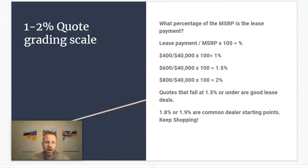So, on the same car, a $600 payment divided by a $40,000 MSRP times 100 is 1.5%. And then at the top end of the range, an $800 payment divided by $40,000 times 100 is 2%. You definitely don't want to be paying $800 on a $40,000 car. You would much rather have a payment closer to $400, but what you're looking for is something that falls right in the middle. So 1.5% at $600 would be a decent lease deal. In the current market, if you get quotes that are at 1.5% or under, those are good lease deals.